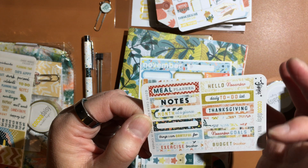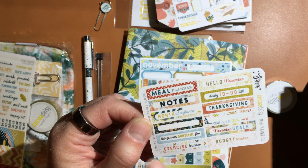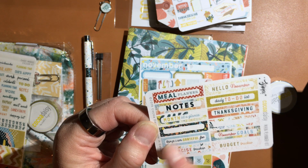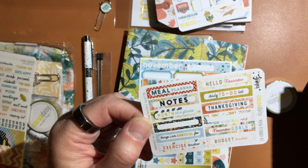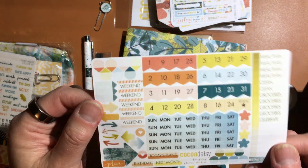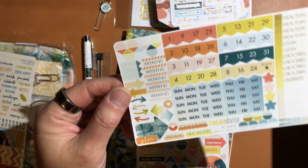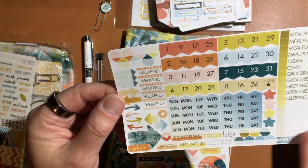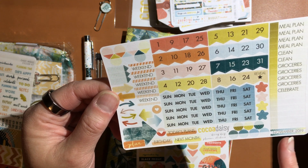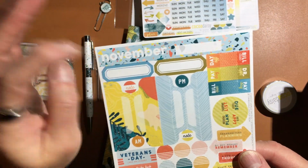So Thanksgiving to do, November goals, budget tracker, exercise tracker, things I'm grateful for, month at a glance, hello November. And then these I use for my memory keeping. And I usually put this on the front of my standard Dory. And so November 2019 is right there. And then you have this big sheet of stickers that have the big November.